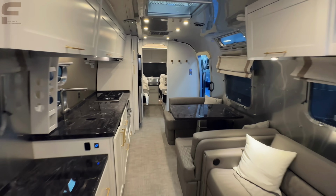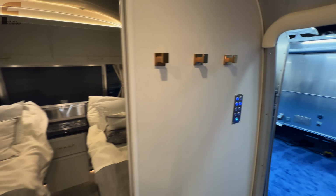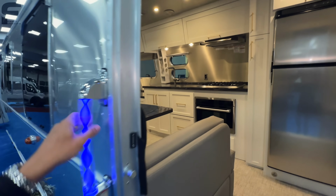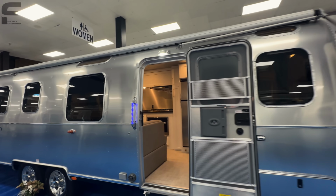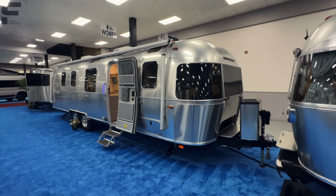And that is this Airstream Classic. Again, as of me filming this right now, I don't know the exact model number on this, but I will have it obviously by the time I upload this video. I just didn't take the time to go find it before I started filming because there's just so much to film with this RV show that I'm so excited to show you. I just jumped right into it. But this is an Airstream Classic here.